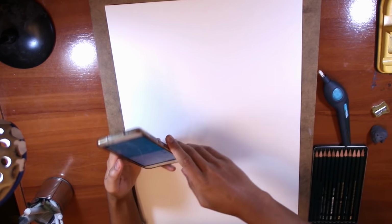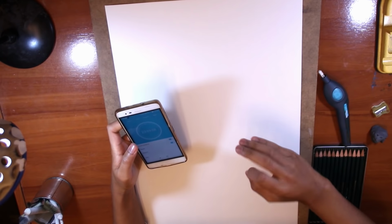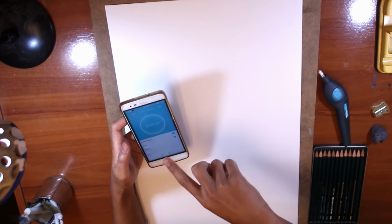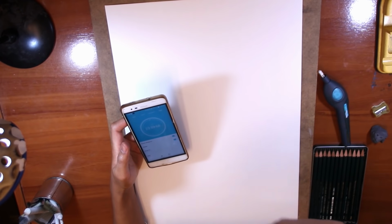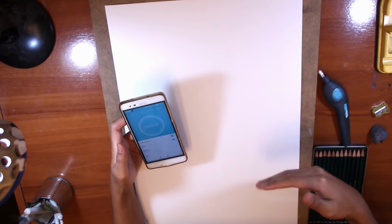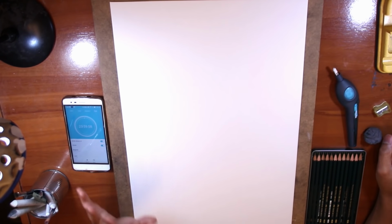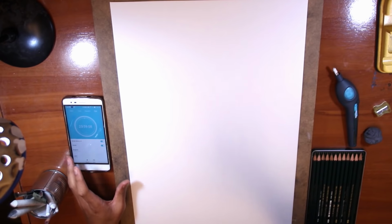Oh, and one more thing, my timer here on my phone doesn't go above 24 hours. I'm gonna first set it to 24 hours, and then after that I will add an extra 6 hours. So you guys are gonna have to do a little bit of math here. With that in mind, let's get right into the video. I'm gonna get started and I'll see you guys really soon.